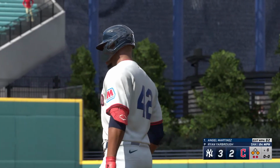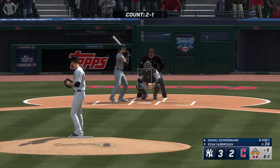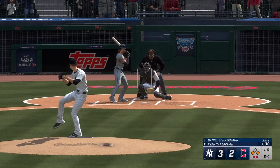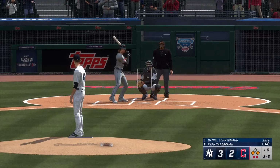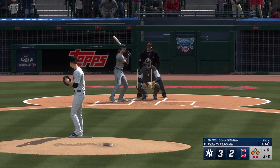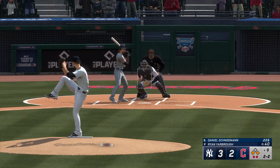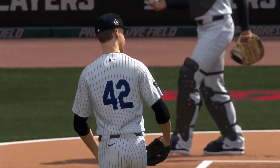He was all over that one. Just a really nice approach to shoot that line drive to the opposite field. There's a lot of hard work and discipline that goes into getting a result like that at the plate. Doesn't come naturally for most hitters. Yeah, the batter now, Daniel Schneemann. Lefty out of the stretch, runners at first and third. Cuts and misses, it's a strikeout.